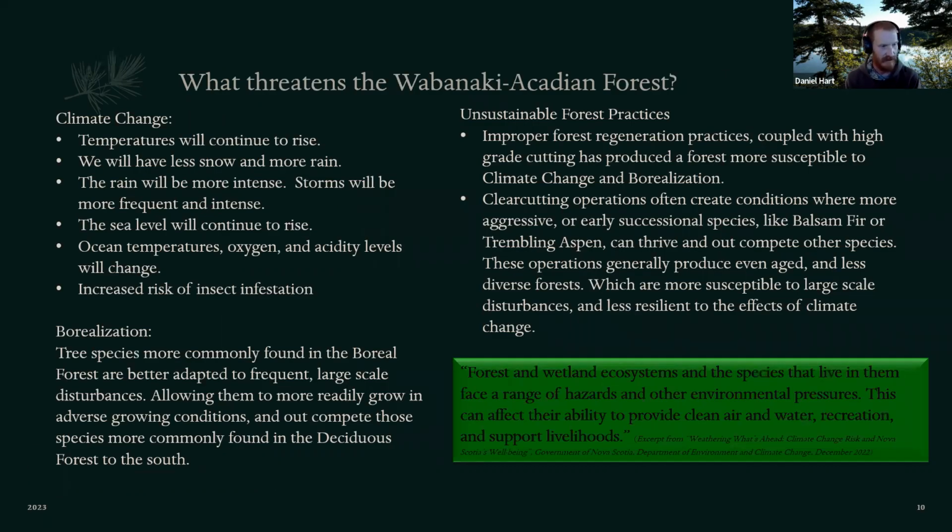So, climate change. According to that report I had just mentioned, temperatures will continue to rise. We will have less snow and more rain. The rain will be more intense. Storms will be more frequent and intense. The sea level will continue to rise. Ocean temperatures, oxygen, and acidity levels will change, and there is an increased risk of insect infestation with all of that.